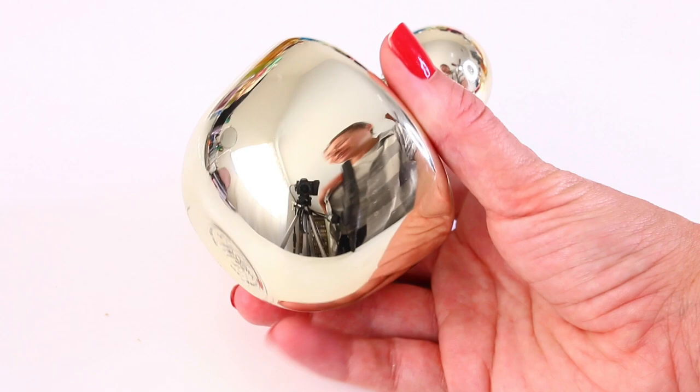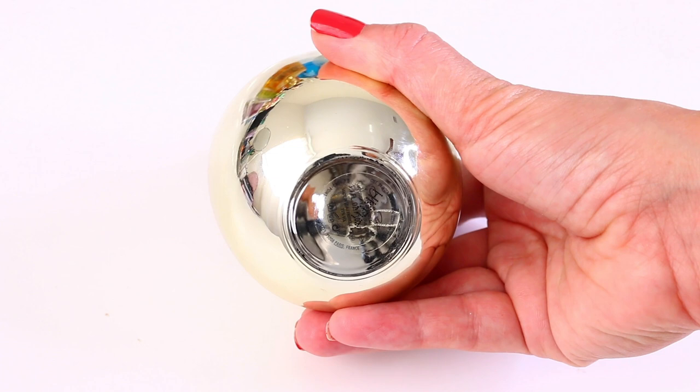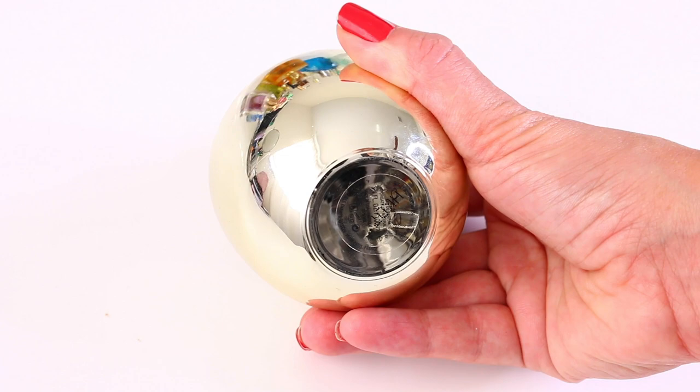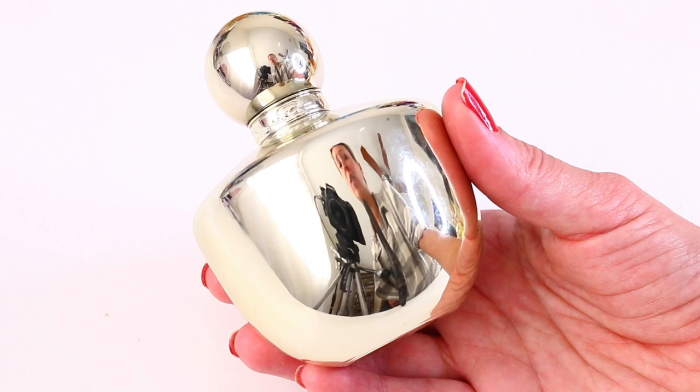Oh, here we go. Hi! This is Oscar de la Renta Gold. Sweet caramel, like, if you enjoy La Vie Belle, Poison Girl, Black Opium, you might be interested in this. I just enjoy the bottle a lot, but it's not really my olfactory profile. It's too syrupy for my liking.